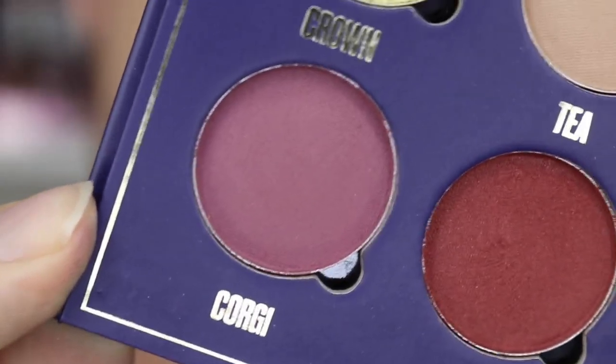Okay, and then the next shade I'm going to go in with is Corgi. One thing I do love about this palette is the shade names. Like, hello. Let me just tell you all the shade names because they are really good. So we've got Crown, TIK, Kensington, Rebel, Earl Grey, Corgi, Royalty, Hyde Park, Underground, and Regal. I love all those names. I think they're perfect for a London themed palette.